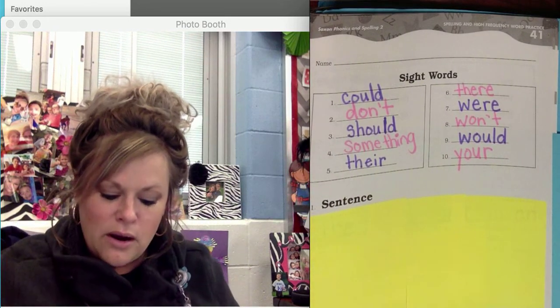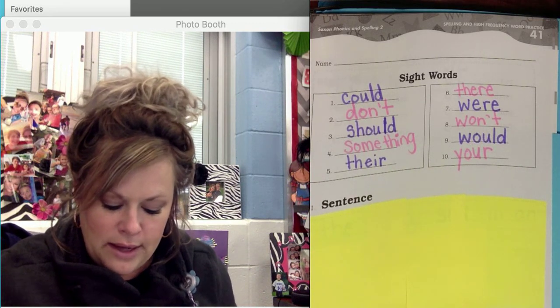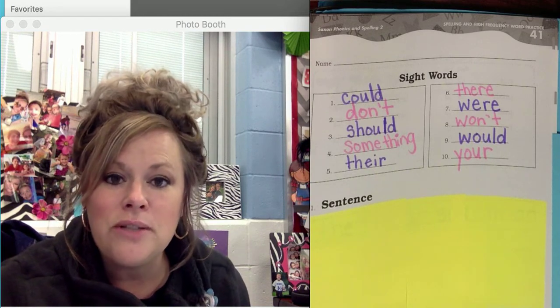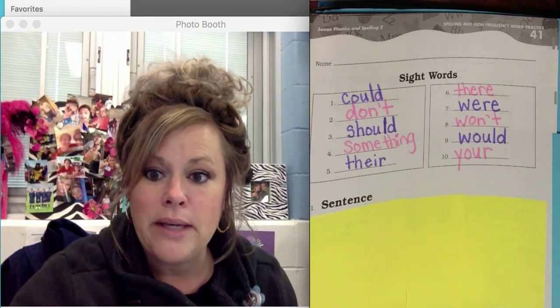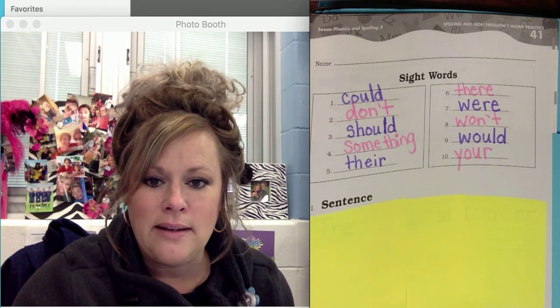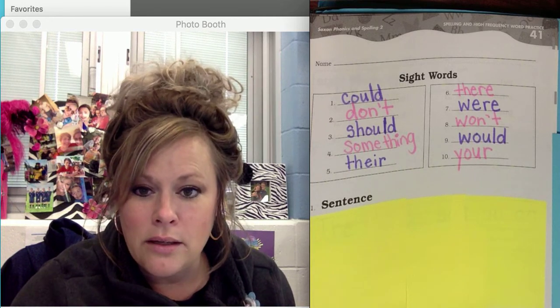All right, these are our sight words that we've been practicing. We're going to go ahead and move on to our dictation sentence. Remember what a dictation sentence is. It means simply I'm going to say it and you're going to write it. And keep in mind, what are the important parts of a sentence? Well, first we need to remember that it always begins in a, do you remember?